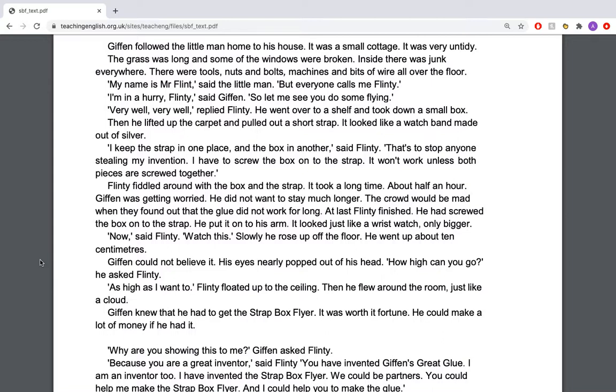"I keep the strap in one place and the box in another. That's to stop anyone stealing my invention. I have to screw the box onto the strap. It won't work unless both pieces are screwed together." Flinty fiddled around with the box and the strap. It took a long time, about half an hour. Giffin was getting worried. He did not want to stay much longer. The crowd would be mad when they found out the glue did not work for long.